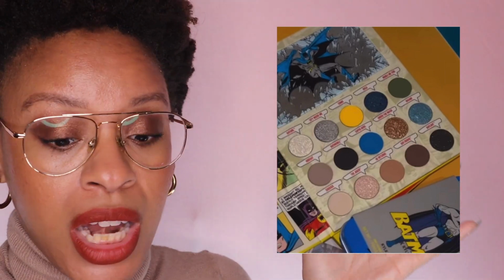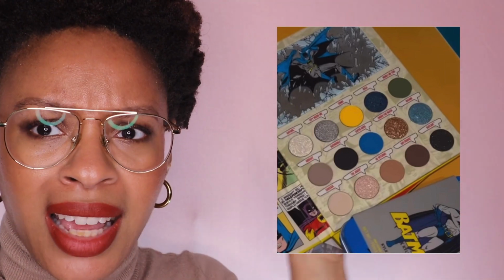Even the packaging, the inside of the palette with the comic book spread, it's really cute. I was like, this is cute. This is cute. This is cute.